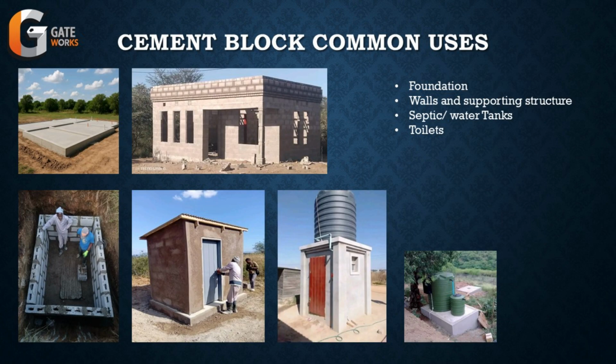These are the common uses. You can see the foundation, the walls, septic tanks, toilets, sometimes water tanks.